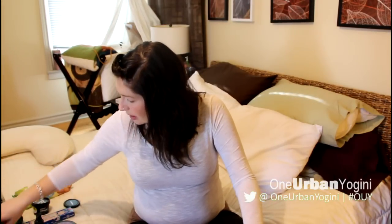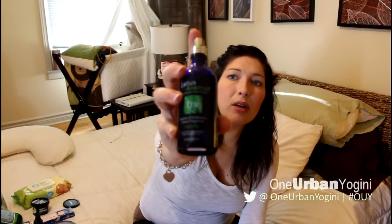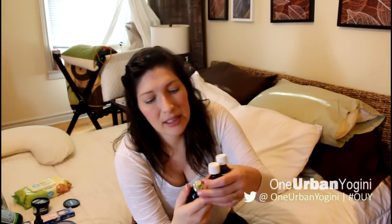For the house, this is a product that I buy whenever I go over to Quebec, or anywhere I see a Jean Coutu. I can't think of which way it is. But it's called Lotus Aroma, and this is just a room spray, but this smells like lemongrass.